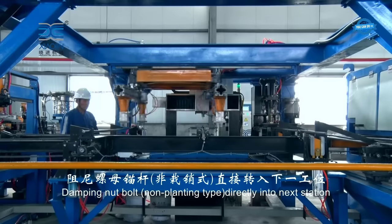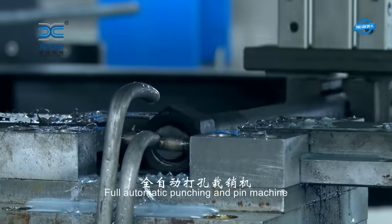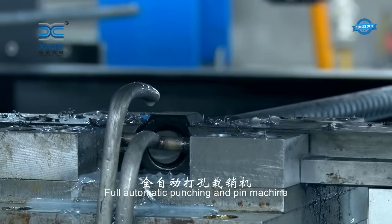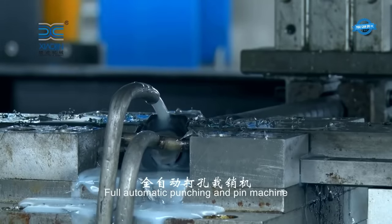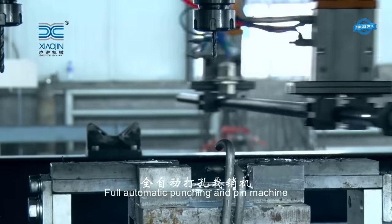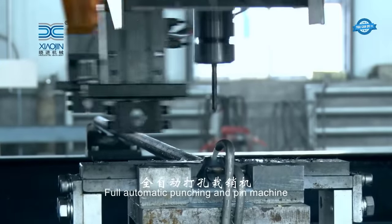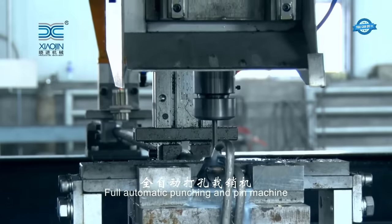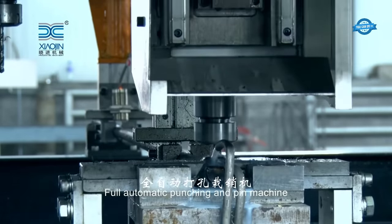Of particular note is the integration of a damping nut bolt, designed to absorb vibrations and contribute to the longevity of structures. A key player in the line is the full automatic punching and pin machine, a highly precise device that enhances the structural integrity and functionality of the anchor bolts. The bolts emerge from this stage with added strength and utility, poised for the next phase of production.